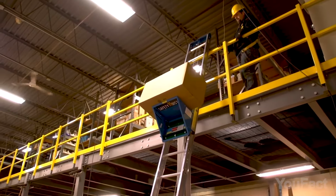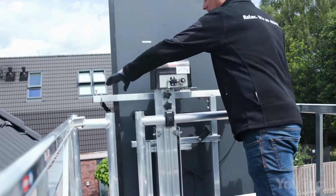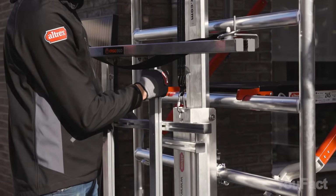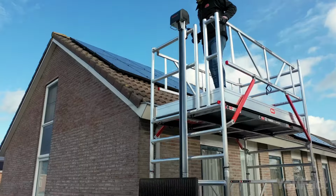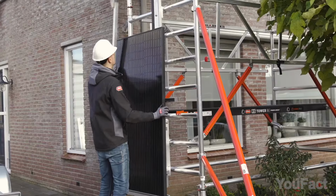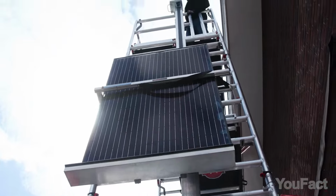Okay, but what if you're working with solar panels only? The Shuttle lift system effortlessly hoists 2 solar panels simultaneously with a combined weight of up to 130 pounds. Yes, this weight capacity is less compared to the previous hoist, but it's specifically designed for lifting solar panels. The Shuttle comes in 2 parts, the solar set and the carrier set. The solar set is your go-to for swift and secure lifting of those sleek solar panels. No more precarious maneuvers or strained muscles, just smooth, efficient lifting.